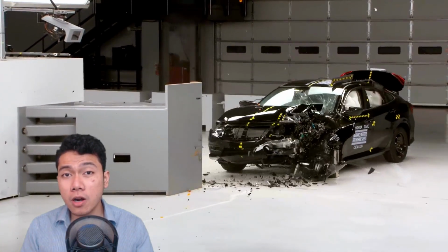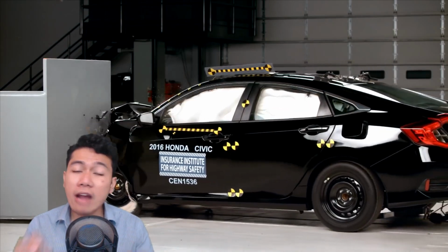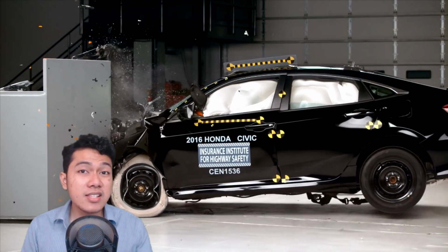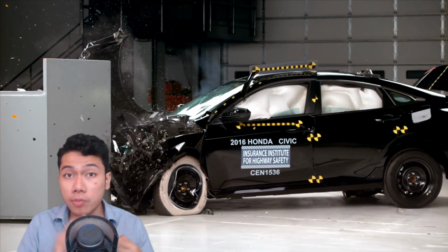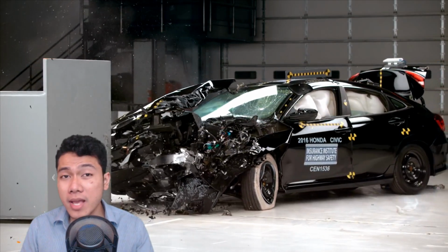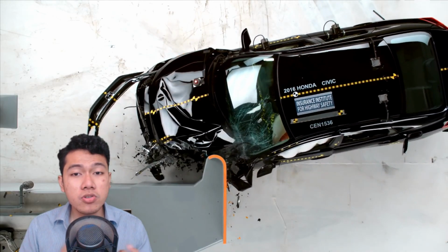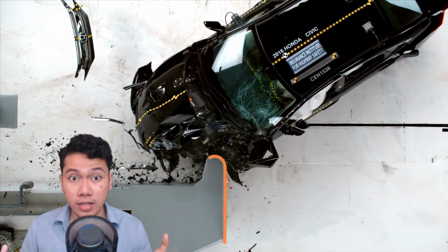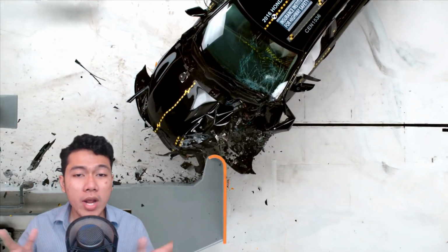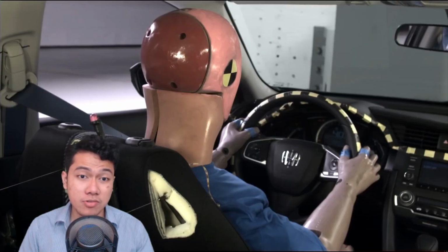Now, let's just get right into the analysis folks. The Civic is a really popular car among youngsters. It's almost becoming everybody's first car because it's just cheap, reliable, practical, and surprisingly quite fun to drive. But if I may say, the Honda Civic today has just matured. With a new turbo in the engine, finally, the Honda Civic is not the boy racer car that we used to know, which has its upsides and downsides.